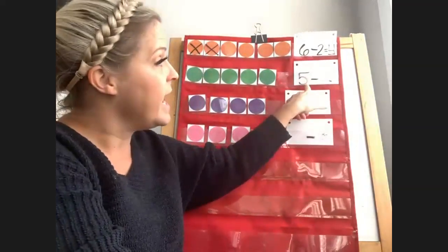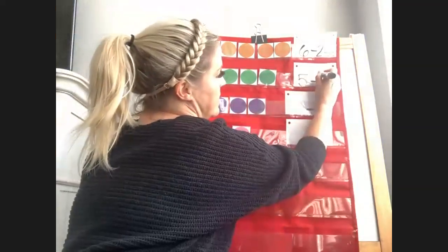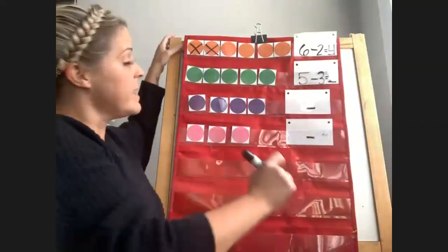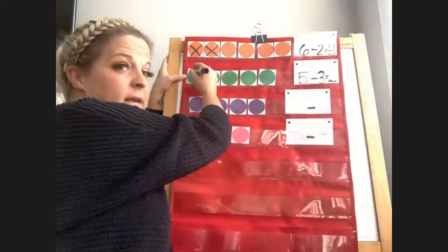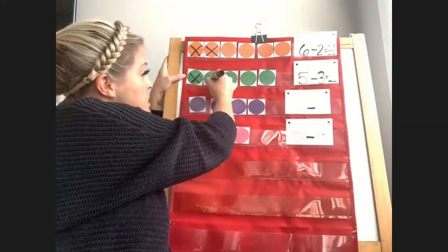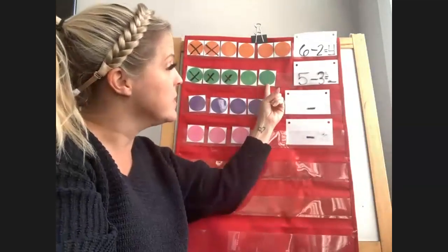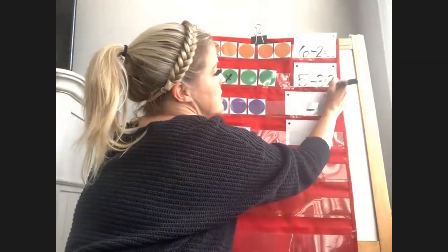Now, 5 take away, let's take away 3. All right. So I'm gonna take away 3 of my dots. And in order to do that, all right, I can put a big X. So take away 1, take away 2, take away 3. How many are left over? 1, 2. All right, 2 is our answer, 2 is our difference.